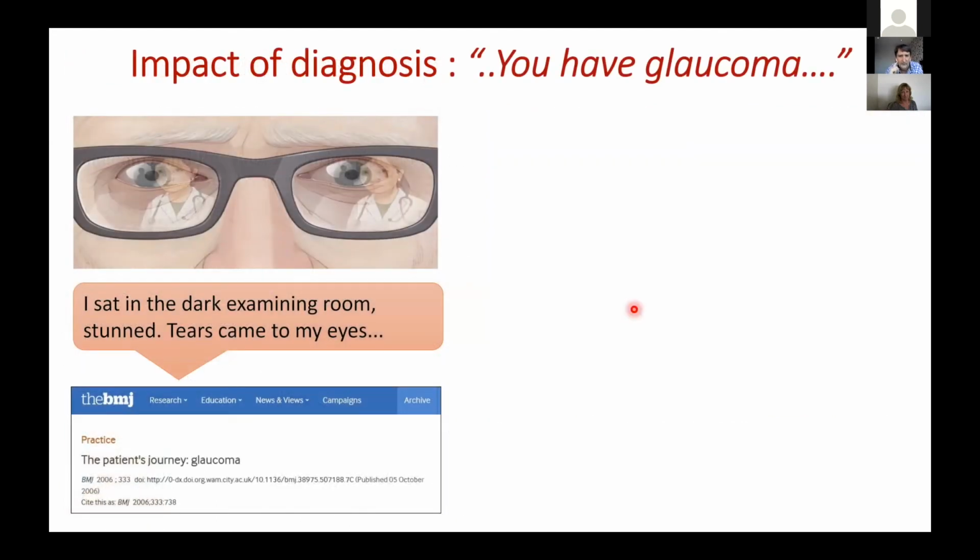And then there was a bit more research that I wanted to share with you, and that is this idea about the impact of diagnosis when you're told that you have glaucoma. We've done a series of studies that have highlighted that when you get the diagnosis of glaucoma, when you're told that you have this chronic condition, that in itself impacts on your quality of life, really. And this is a research paper that's actually written by a patient, which is really nice. This is much better than a scientist or a doctor or a clinician.